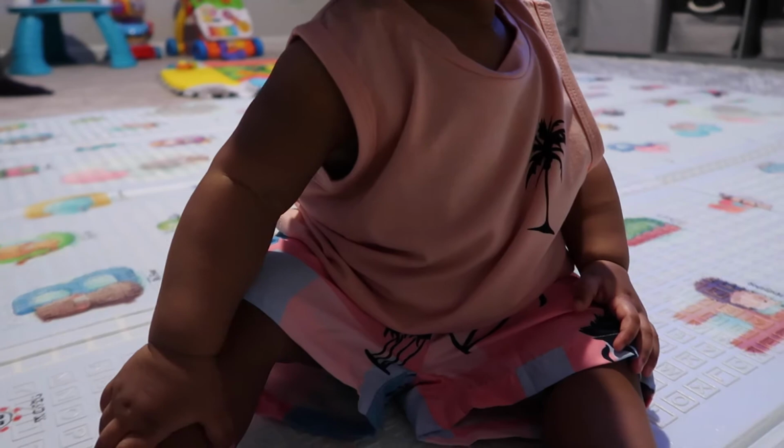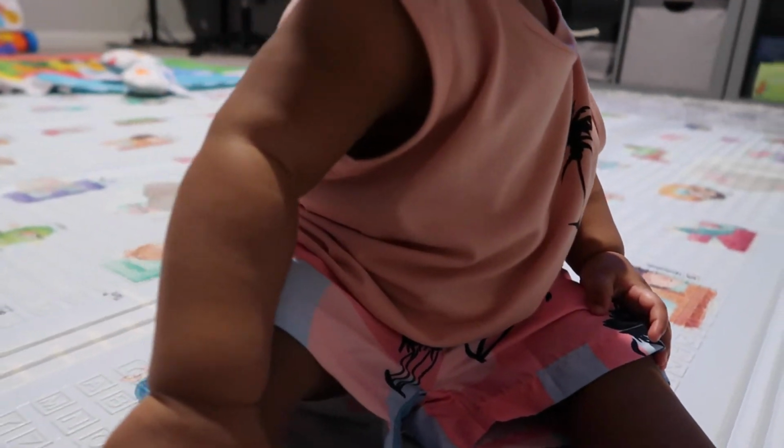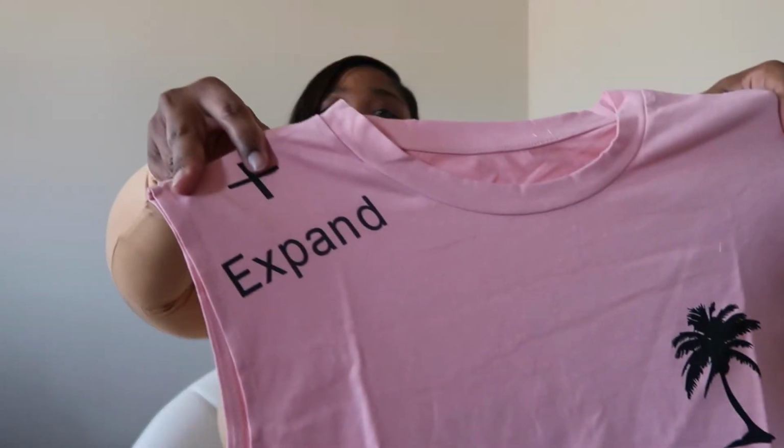Y'all see those pockets? Look at that. That is too stinking cute. I love this. I love this outfit. So let me show you D's version. This is what D's looks like.